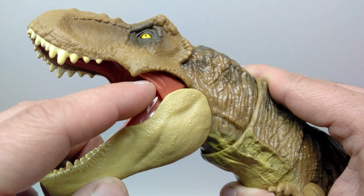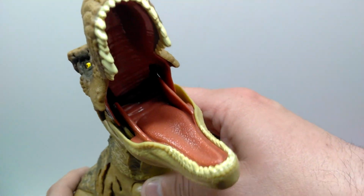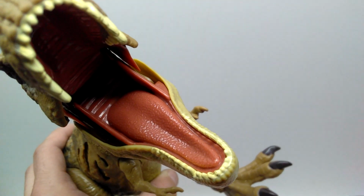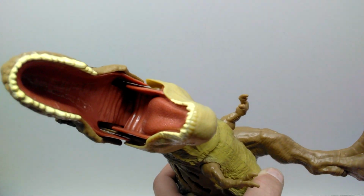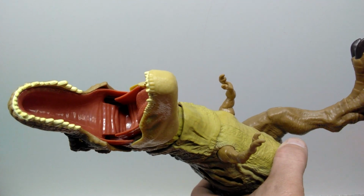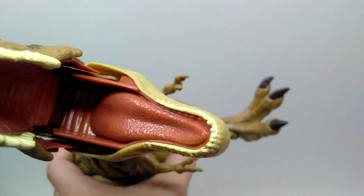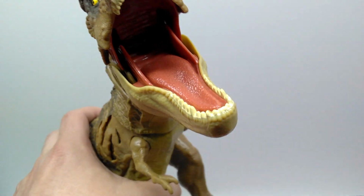You can also see a really nice gloss coat here for the inside of the mouth, as well as a really nice realistic coloration. Pretty much that same color that we've seen on the T-Rex every single time Mattel has released one. And you can see that coloration is pretty much everywhere on the inside of the mouth and looks great. We also have that gloss coat everywhere as well, and you can see the tongue is really nicely textured. Like, that is a beautiful sculpt on that tongue.